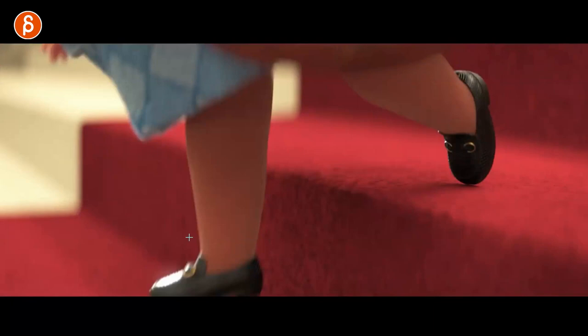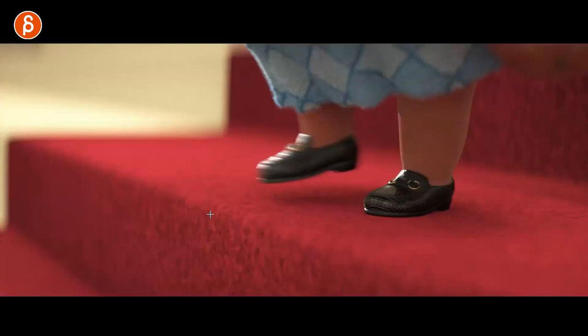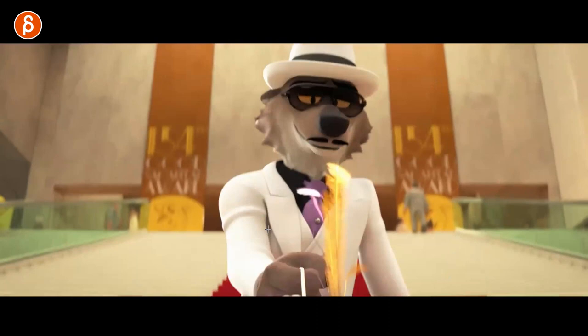Oh, that's great stuff too in terms of finger details. It'd be a pain to animate all this here. Huh? Just taking this out. She slips. Whoa, that's your weight assignment right there. It's also great in terms of reveal.